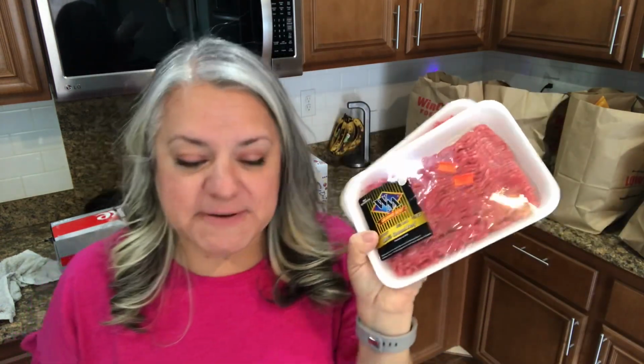Another thing that I got was some more butter. We go through a good amount of butter because we do a lot of cooking at home. Picked up a couple of these ground beefs. I'm trying to stock up on my ground beef again because I think I have one left in the back freezer. So it's just so good to make some taco meat really quick or some sloppy joes poured over fried potatoes. So good.